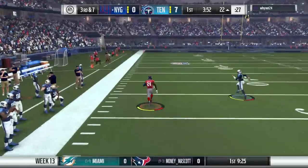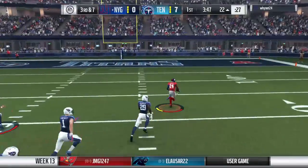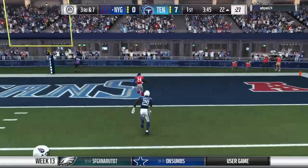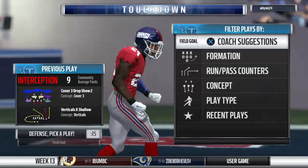A great read, and it's picked off. Look at this, middle of the field, a breakaway. And he will bring it back. It's a pick 6 and a Giants touchdown.